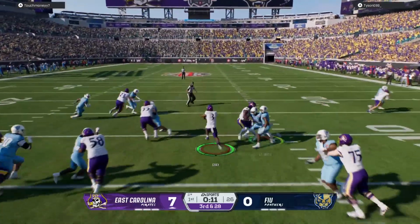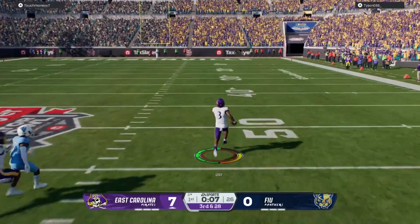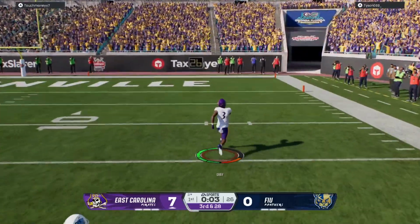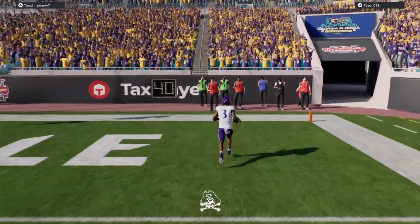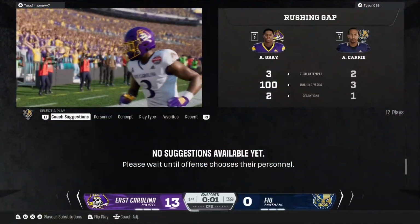They'll go right back to it. At the 50. Finding some room. Past the 50. The 40. At the 20. And he eluded the defense, and he'll take it all the way. Touchdown, Pirates.